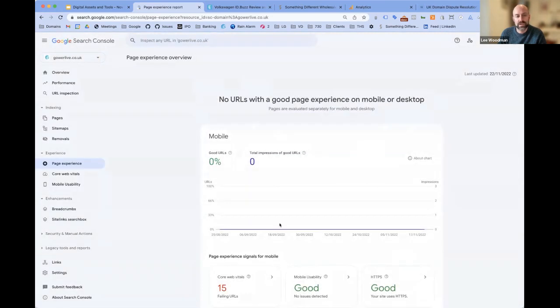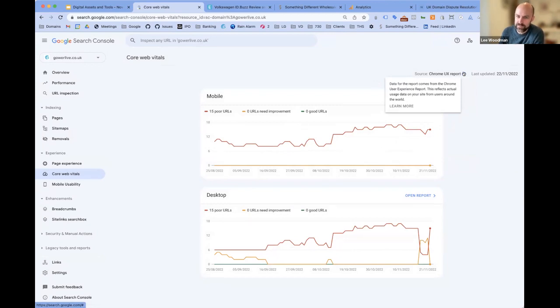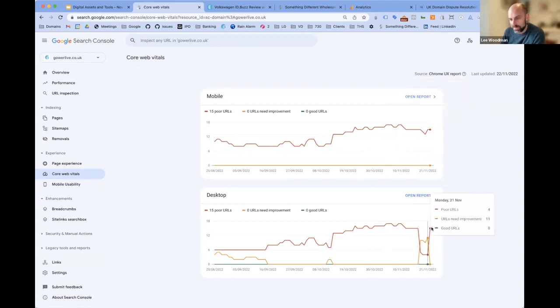And in Search Console, we can see things like Google Core Web Vitals. This is an indication of how good the user experience is on this website. This one's pretty bad. It's not as bad as this, but Google is clearly seeing some issues there. And this is actual user data. When somebody uses Chrome and visits your website, this feeds straight back into Google Search Console. So this is saying that 17 pages on the website have a poor user experience on mobile and desktop. A bit of fluctuation in desktop, but definitely something to look at.